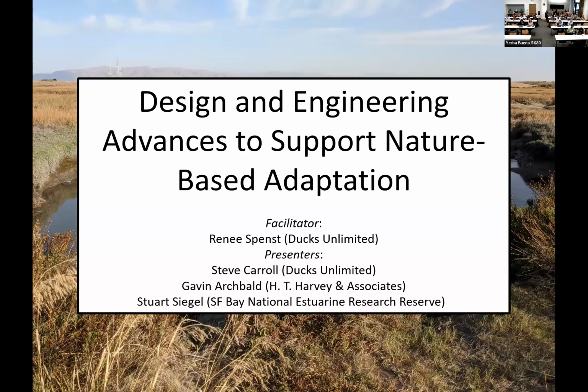I'm Renee Spenst, I'm with Ducks Unlimited, and we have three wonderful speakers here to talk about design and engineering advances to support nature-based adaptation, to really think about how we can get to our shared resilience goals around San Francisco Bay. So starting with Steve Carroll with Ducks Unlimited, and I'll introduce each speaker as we go.